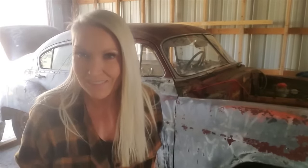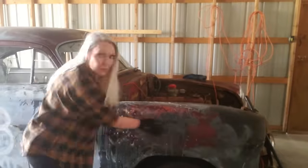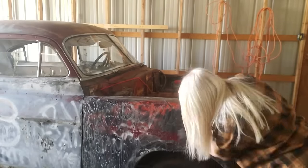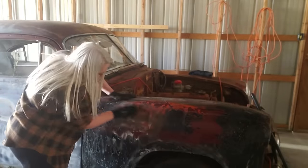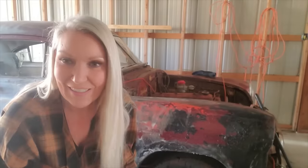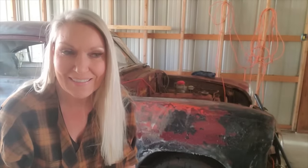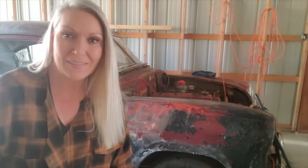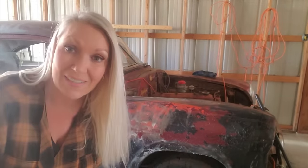I don't know about you guys, but I think that this car has gone long enough with that graffiti on it. So let's see what we can do about getting it off. Okay, so I was getting ready to get some sandpaper and it's not here, it's missing. So maybe the raccoon took it, I don't know, but I might have to go buy some sandpaper because we need to get this off today.